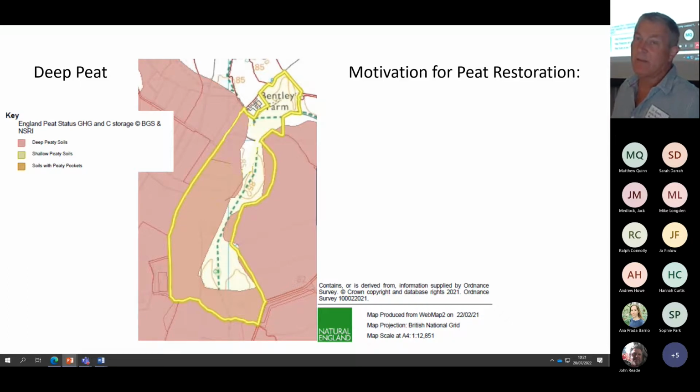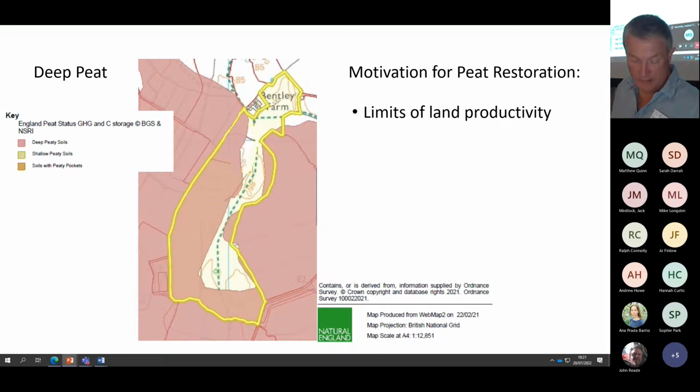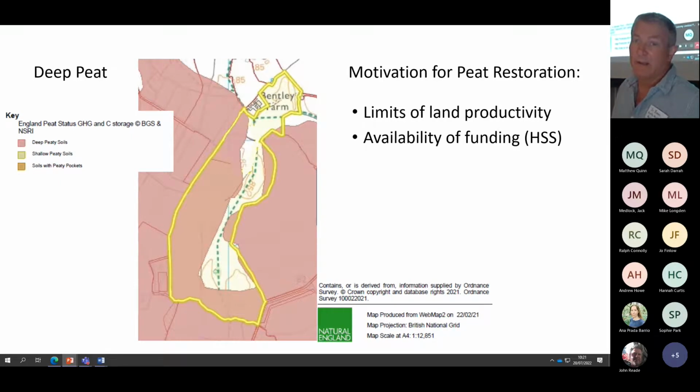What are the motivations for me looking at it? Well, there are, as we've already talked, limits to the land productivity of that wetland. You can only do so much, particularly if you can't drain it and it's struggling to drain. So obviously, if there's an alternative that can provide more income, then farmers, I think, generally would look at that. And there is obviously availability of funding through the high-level schemes at the moment to do that.